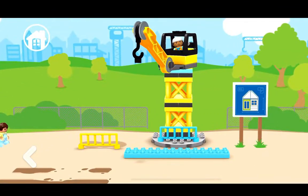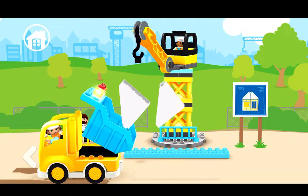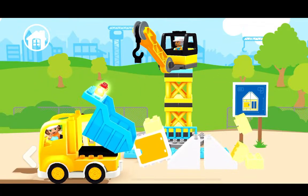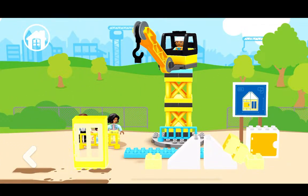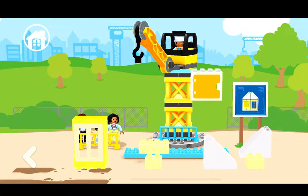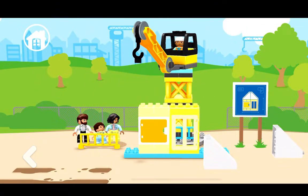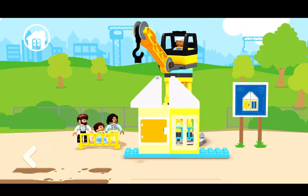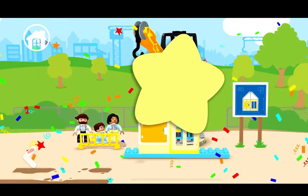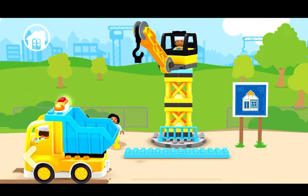Oh, on this level we need to build a building. Okay, let's do it. Beautiful. Hello, dump truck. Many details. We look to the picture and build some house or maybe some building. Okay, I take details and build. Super. Maybe we build something. Oh, okay.